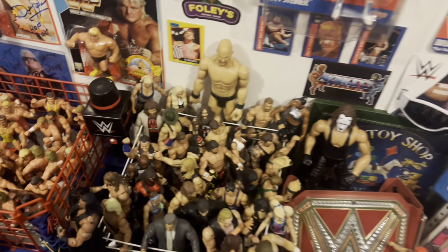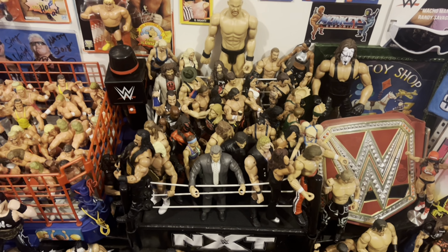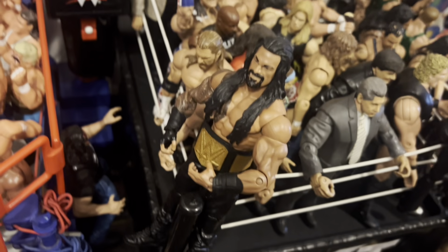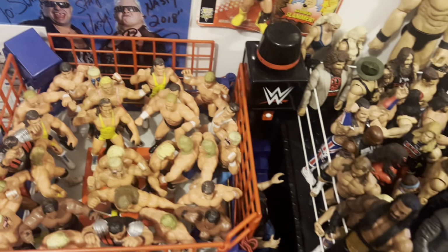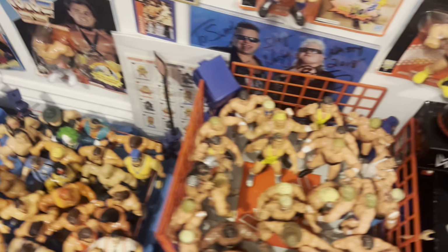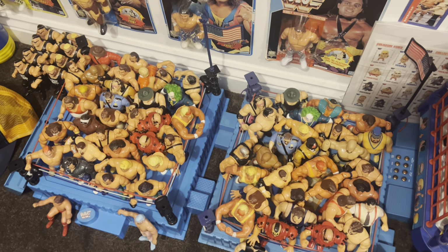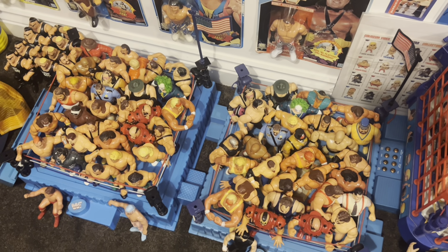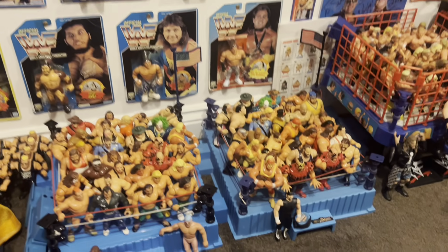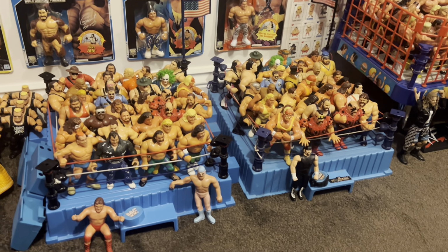Yeah. So we've got some of the more modern figures here, some Elites, the NXT ring with Roman Reigns, Galoobs, loosey goosey Galoobs, and the Hasbros. And if I had my way, which I have really, but probably people think I'm super crazy, I'd probably have these rings all over the place just full like that, because I just love looking at them.